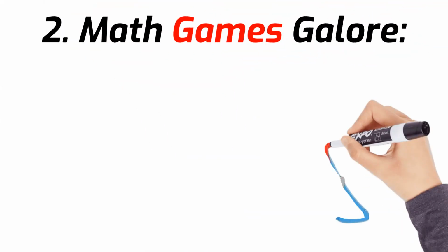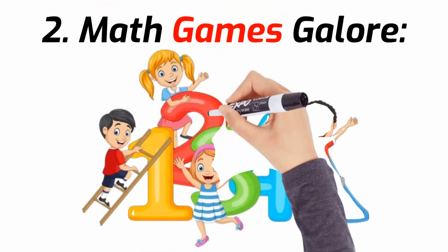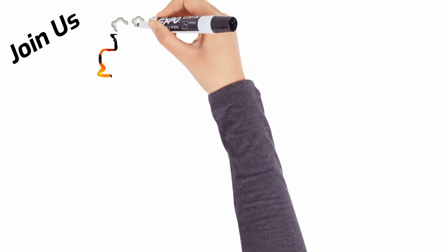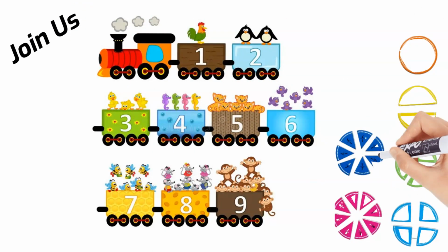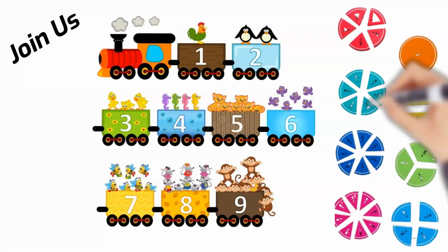2. Math games galore. Who says math can't be fun? Join us for a series of math games and puzzles on the whiteboard. From number races to fraction challenges, we'll make learning math a blast.